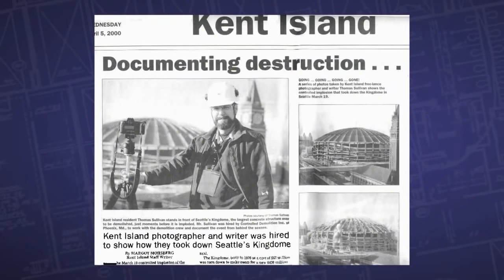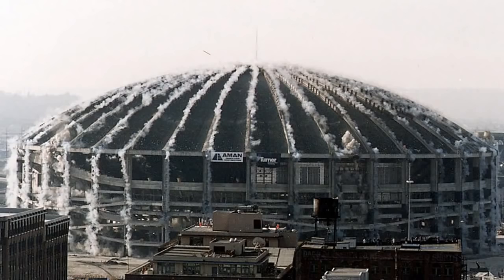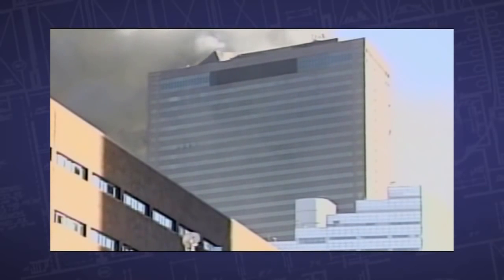I worked for Controlled Demolition Incorporated, CDI, the top-rated explosives demolition firm in the world. As an explosives loader, my job was to place explosives in the buildings to prepare them for demolition. I was licensed while in New York by the New York Fire Department to handle explosives. And I worked on major projects such as Seattle Kingdome, the Three Rivers Stadium, Philadelphia Naval Hospital, and Keyspan gas holders in New York. What I saw, it was a classic implosion.